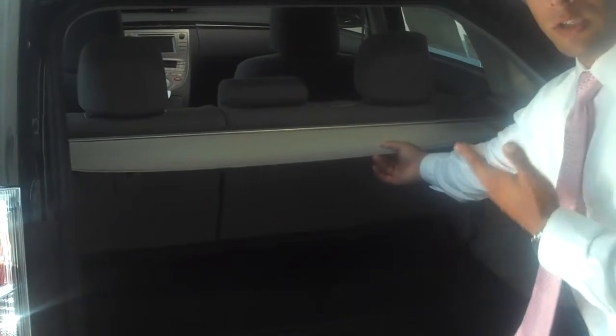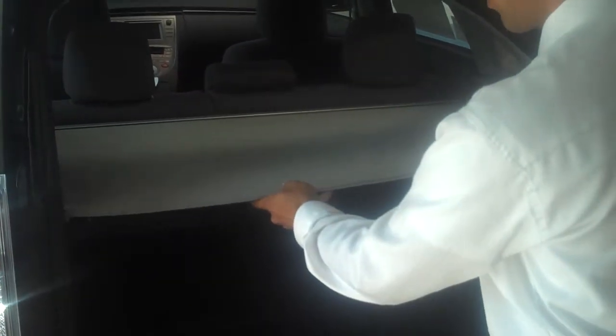Another neat thing, say Christmas time rolls around and you're busy trying to hit Black Friday up and grabbing all the gifts you can, trying to save money. You don't want people to see in the back of your vehicle. You just pull the tonneau cover over, click it into place. Once you shut the hatch down, everything's hidden away from public view.